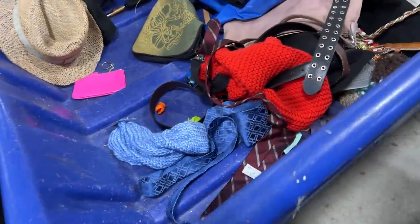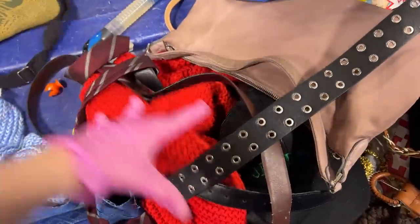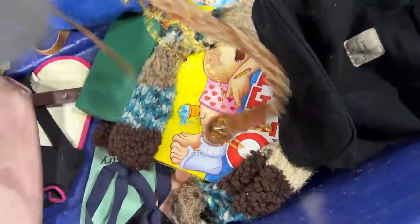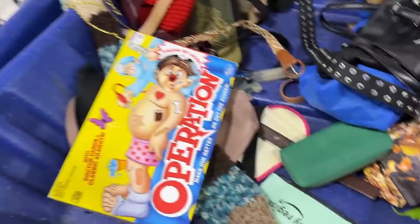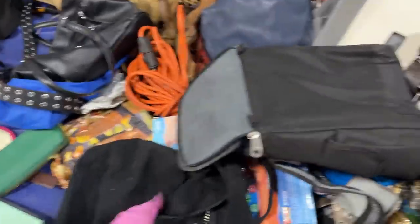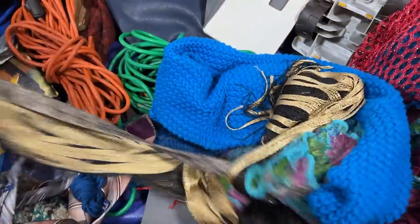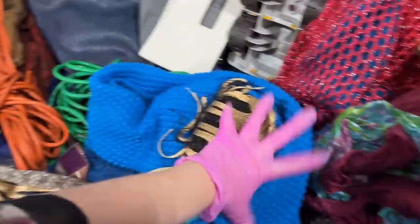Oh, we got some ties. What's this? Elephant. Couple ties. Operation. You can always find a nice operation game at the bins. Fishy game. Some more ties. Cute wrapping paper.